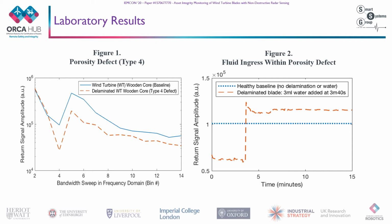Figure 2 on the right is the dynamic return signal amplitude of water deposited into the same area of internal delamination shown in Figure 1 and the previous slide. The x-axis in this case is time, with the 3 milliliters added at 3 minutes and 40 seconds into the experiment duration. Clear signal contrast for even this trace volume of water can be seen from the sensor's output data. Remember, from the previous slide, this defect is located on the inside edge of the wind turbine structure and cannot be visibly observed from the blade exterior.